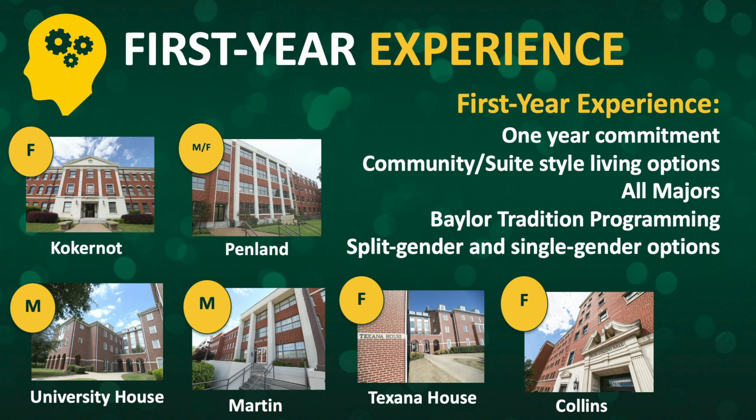So it's focused on a lot of Baylor traditional programming. This is a great place to live if you're looking to get to know campus a little bit more, and especially if you're looking to find your place on the Baylor line. Whether it's academic major or cultural affiliation, you'll get to interact with quite a bit of diversity within these halls. So it's a great place to live if you're really looking to just get to know Baylor and get to know your new home.